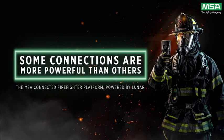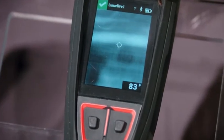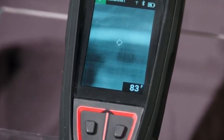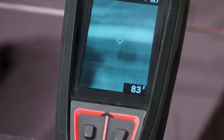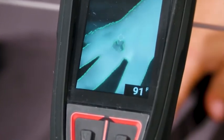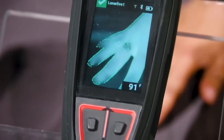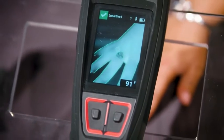This is Lunar. It has a 3.5-inch display and a carousel consisting of 3 screens. The first of which is edge detection. See how it accentuates my hand as I place it under the lens. Notice the bright green highlight around the outline of my hand. That is because there's a temperature differential between my body temperature and the room temperature.